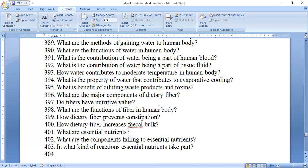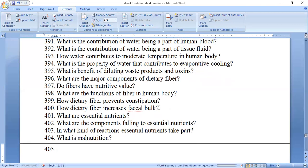If the essential nutrients are not taken, so what is malnutrition? You have to say it is a condition resulted due to insufficient or due to inadequate intake of essential nutrients in correct proportions. Understood? Right.